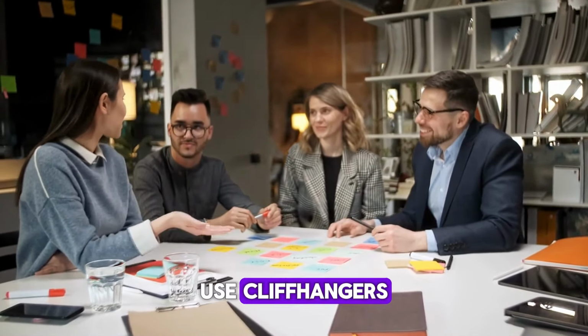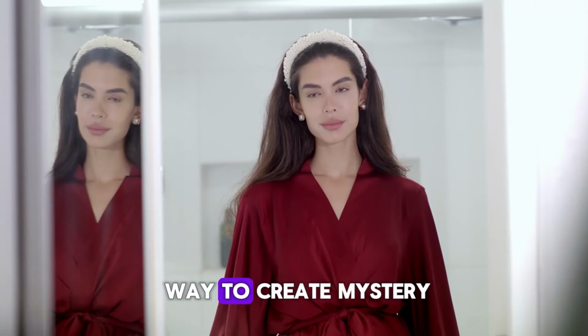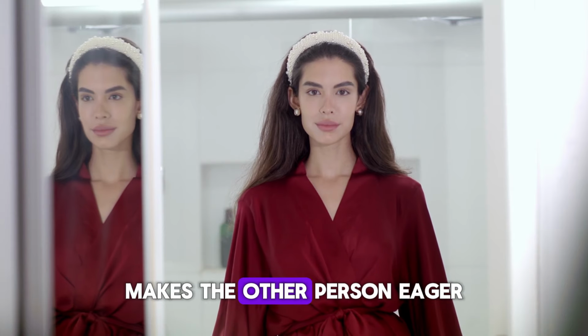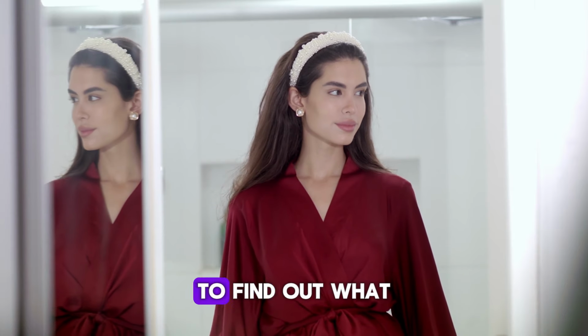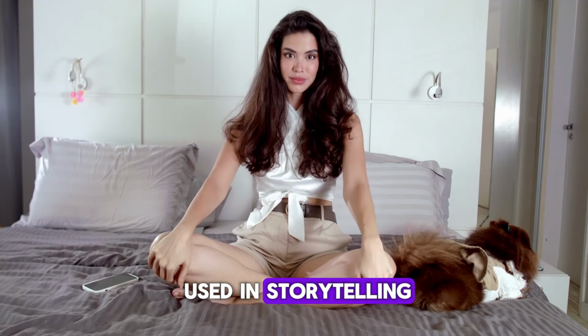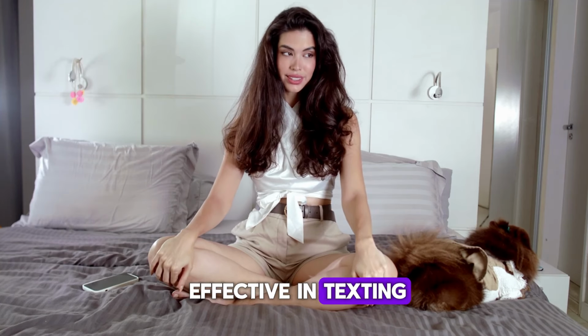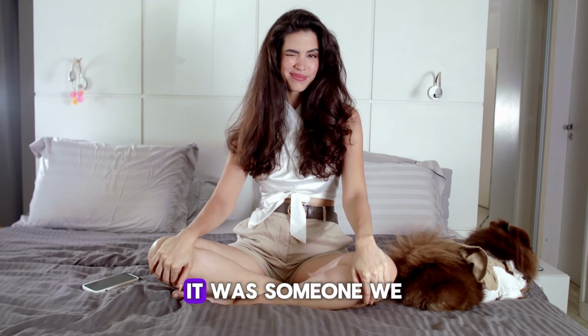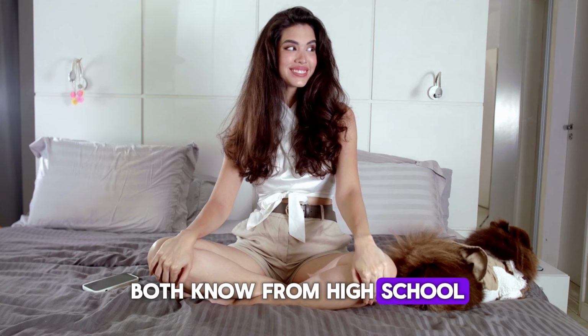Use cliffhangers. Cliffhangers are a classic way to create mystery and suspense. Ending a message on a cliffhanger makes the other person eager to continue the conversation to find out what happens next. It's a technique commonly used in storytelling and can be equally effective in texting. "You won't believe who I ran into today. I'll give you a hint. It was someone we both know from high school."